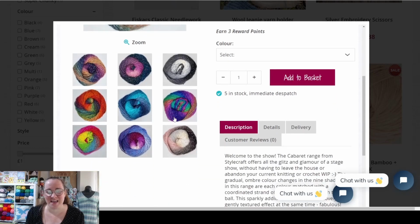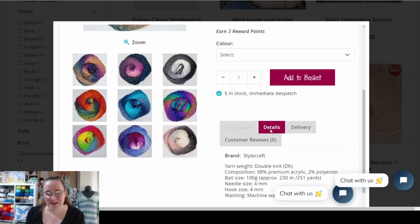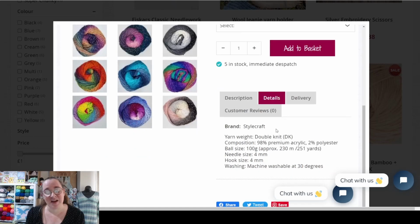There are 9 colours of this one available. The details are it's Stylecraft. Its yarn weight is a DK. The composition is 98% premium acrylic, 2% polyester. That's the glittery bit. Ball size is 100 grams, and there's approximately 230 meters or 251 yards. Needle size and hook size are 4mm. It's washable in the washing machine at 30.